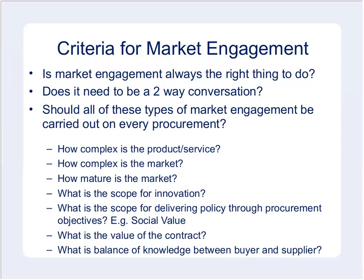Here's the list of criteria that we've got at the moment, which hopefully when I build this model, these will be scored by the operational person, and the model will throw out a sort of pick list of things that might be appropriate. So how complex is the product or service? So it could be, and this is making the assumption that complexity and innovation are not the same thing.